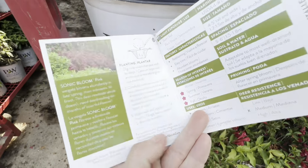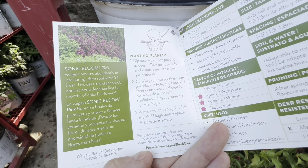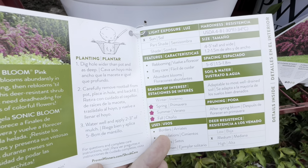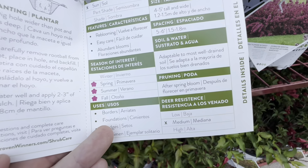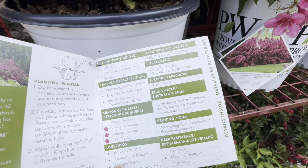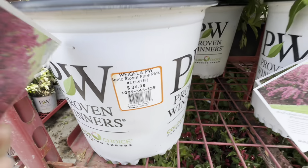Let's open the tag. Sonic Bloom Pink Weigela blooms abundantly in late spring, then reblooms till frost. This deer-resistant shrub doesn't need deadheading for months of colorful flowers. Planting instructions. Right over there, light, full sun, reblooming, easy care, abundant blooms. Seasons of interest, spring, summer, and fall. Deer resistant is medium, spacing 5 to 6 feet, 4 to 5 feet tall, and 1.2 to 1.5 wide. Hardy in zones 4 through 8. Asking price $34.98. Comes in a number 2 size container.